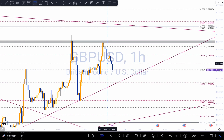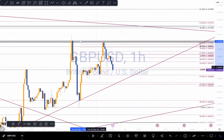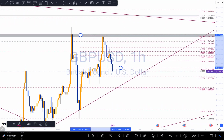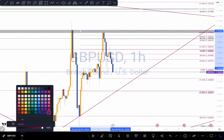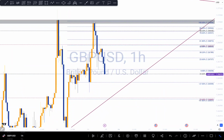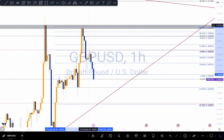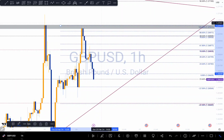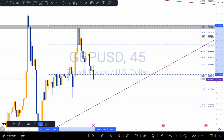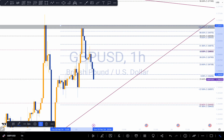So let's have a mini fib from here to here, from my head to here. That's a blue. Let's adjust that from here to here. Then the 5-minute time frame and see. So I have two instances, right?